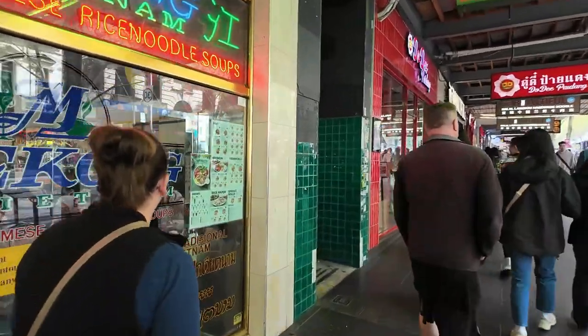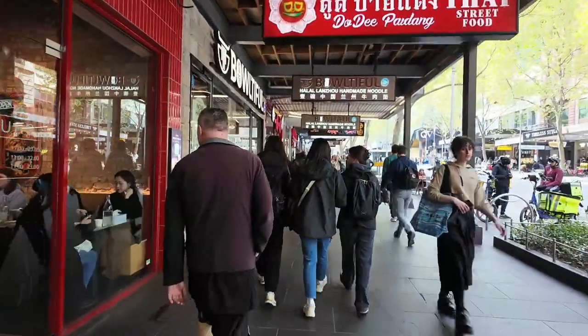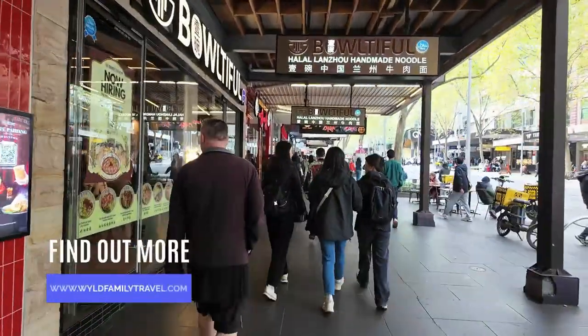Straight out the front of Pullman on Swanston Street is one of the best foodie streets in Melbourne. Swanston Street is full of some of the best and most amazing restaurants that you'll find anywhere in Melbourne.